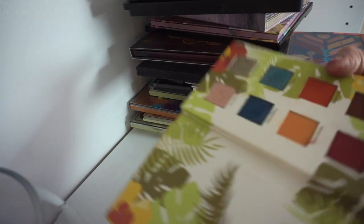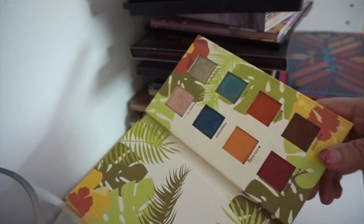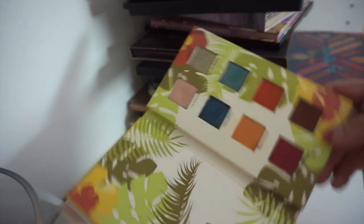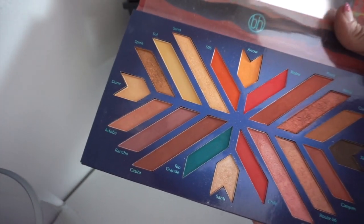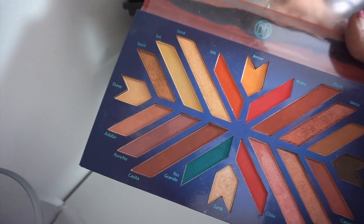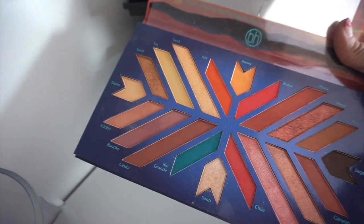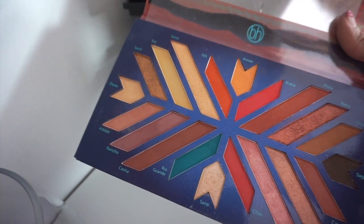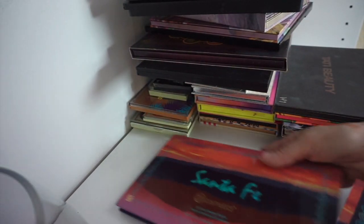This is the Alamar palette. I got this in a BoxyCharm. I don't know if I'm ready to get rid of this yet. I haven't used it in a long time, but it's so pretty, and I'm going to put this in the maybe pile. BH Santa Fe. This is another one that I don't use often. I did use it during quarantine and loved the look. So I feel like I want to keep this, but I feel like Natasha Denona Bronze is super similar, although it might be a good idea to do a comparison video. So maybe I'll keep this for now.